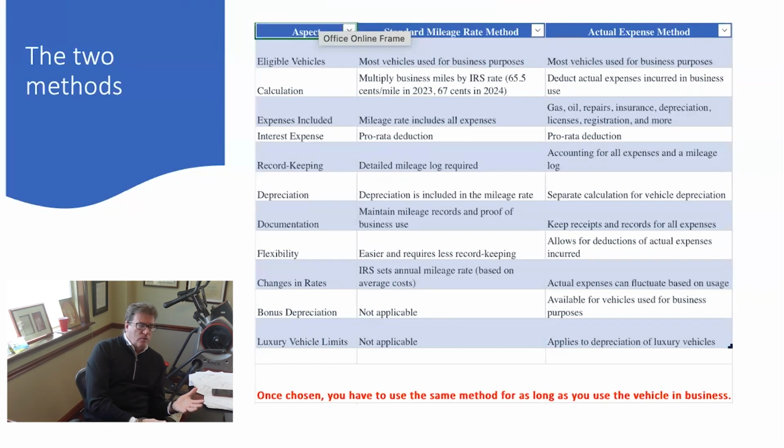So as you can see, of course, we're at a time of high inflation. It wasn't long ago these rates were 55 cents or whatever. Last year was 65 and a half. This year it's 67. So you can see that that adds up in a hurry when you drive 1,000 miles and you can write quite a bit off. So you compare that with the actual expense method. That's actual gas, that's actual insurance, et cetera, et cetera.